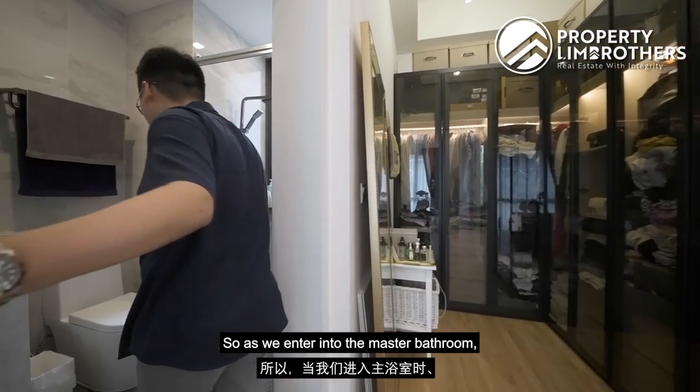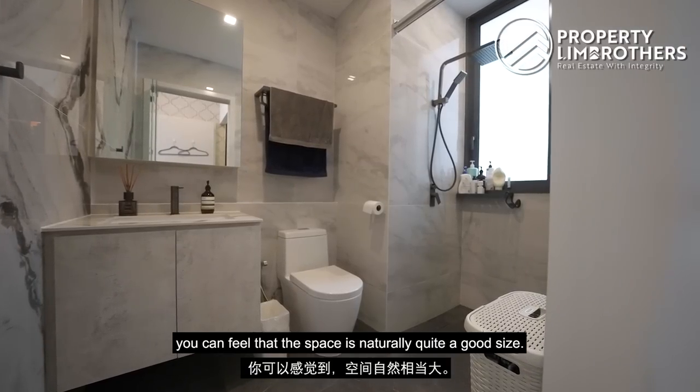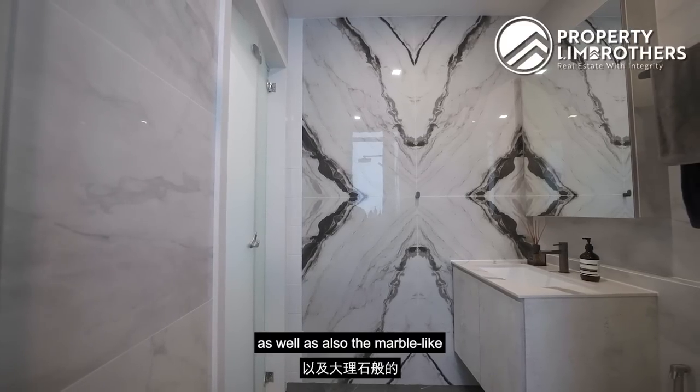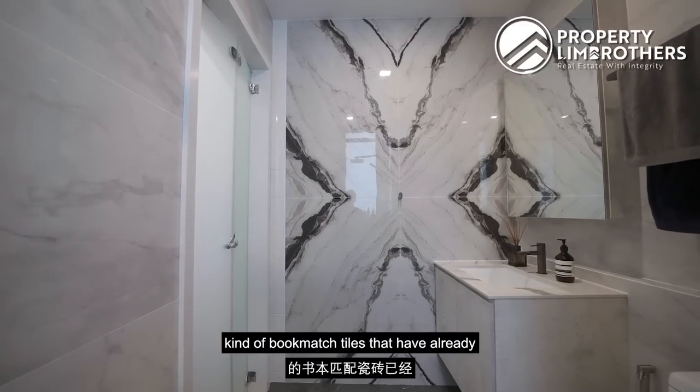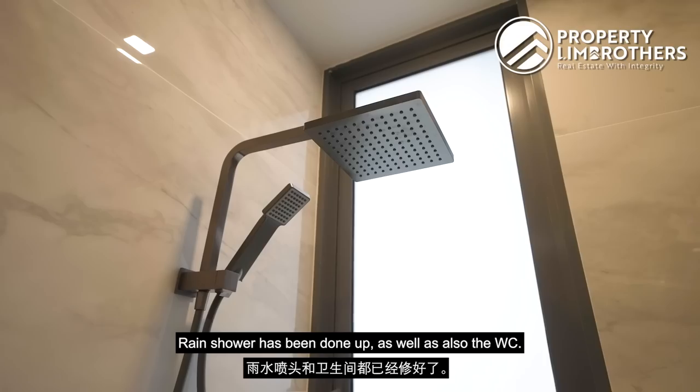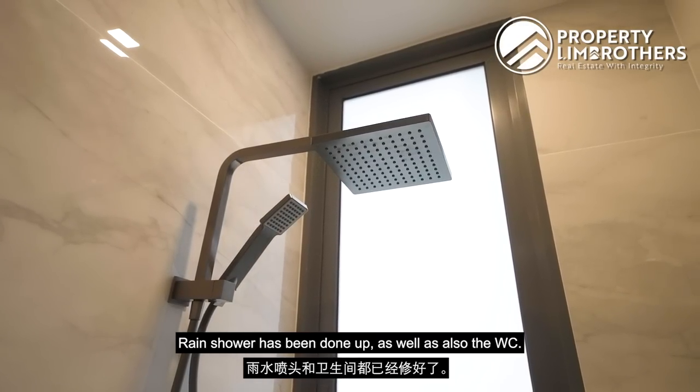As we enter into the master bathroom, you can feel that the space is naturally quite a good size. The flooring has all been done up by the owners, as well as the marble-like book-match tiles that are already in place to give the whole bathroom a very nice atmosphere. Rain shower has been done up, as well as the WC.